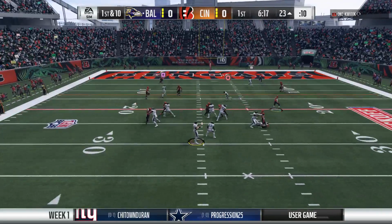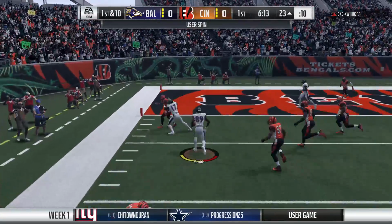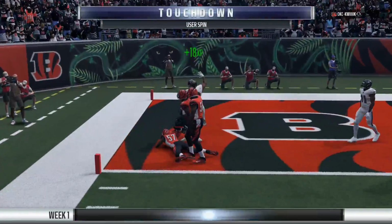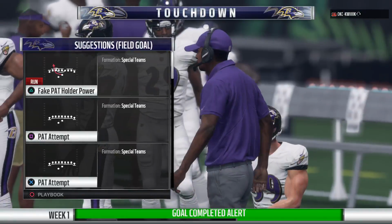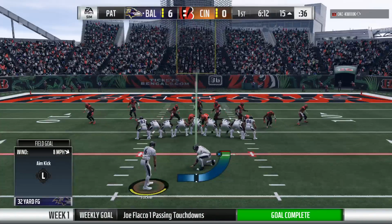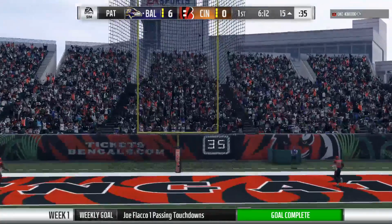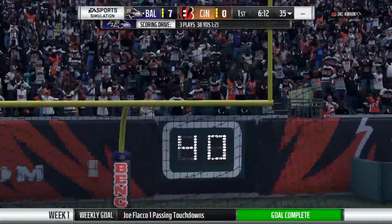Now a play fake here on first down. Smith catches left side. And he is into the end zone for a Baltimore touchdown. Torrey Smith, 23 yards for the touchdown. And the Ravens have taken the early lead. And the Ravens lead at 7-0.